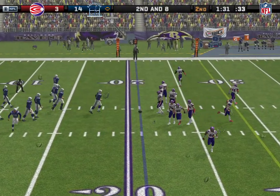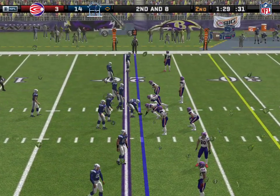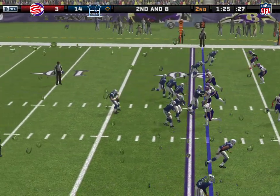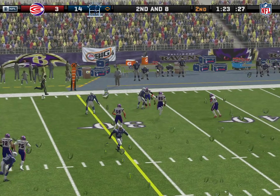It's second down and 8 to go. Ball on the 21-yard line. Not today. United out of the gun. Gets the pass off. Nearly intercepted.